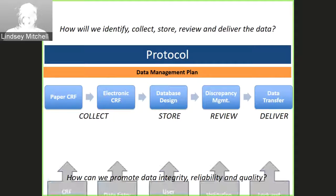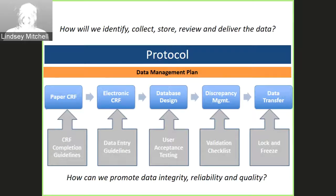You could collect it in paper format or electronic or both. Some people put it on paper and then put it into a database. Other people might put the data right into a database. CRF stands for case report form. I use that terminology, so you'll hear that a lot from me.